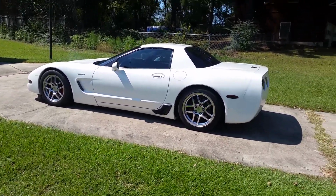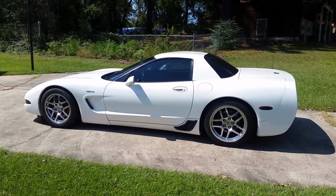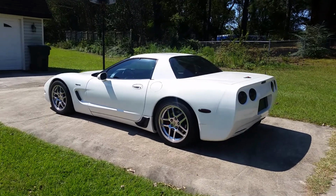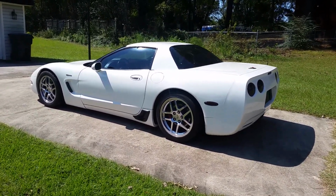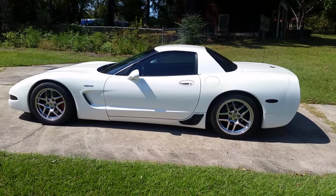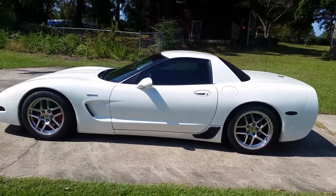Alright guys, this is my new car, a 2001 Corvette Z06. It is Speedway White. They only made 352 of these, so super rare. I had a yellow 2002 Z06 before, and had done a lot of stuff to it, did a lot of racing with it, did everything with it. Car shows, racing, road trips, road courses. Literally the car would do everything.